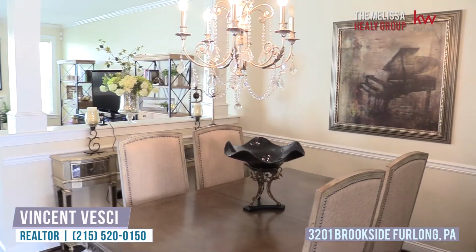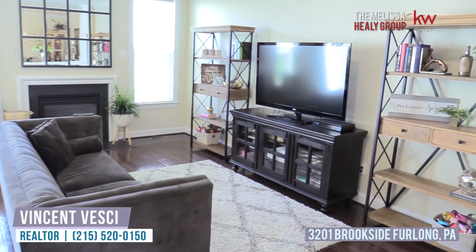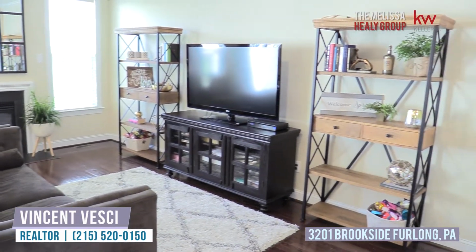As you'll notice, this great floor plan is super open and wonderful. Dining room right here, open to the family room, great for watching TV, entertaining for family and friends.